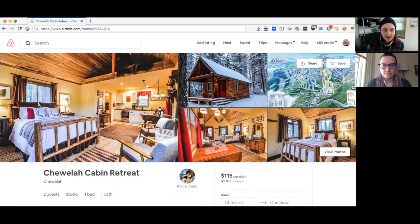Let's look at this listing. It's from Bob and Shelley. They were so kind to send it to us. Okay, check out this little cabin. It's in Chula.